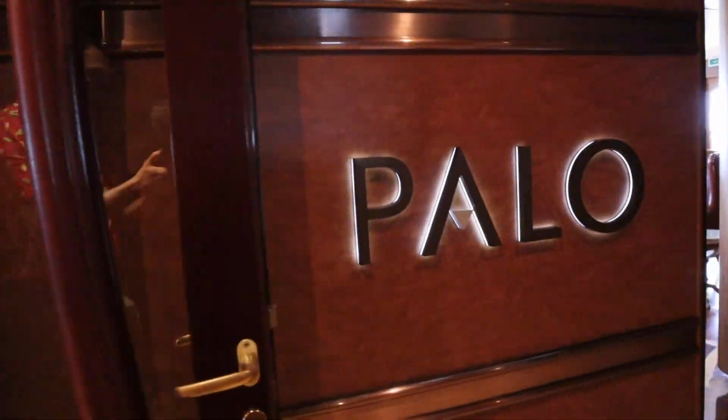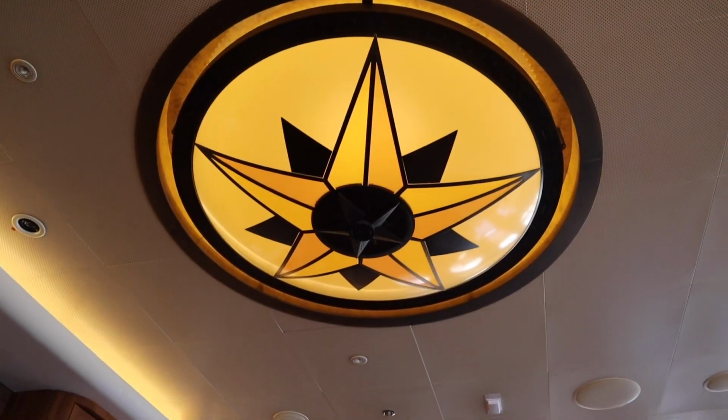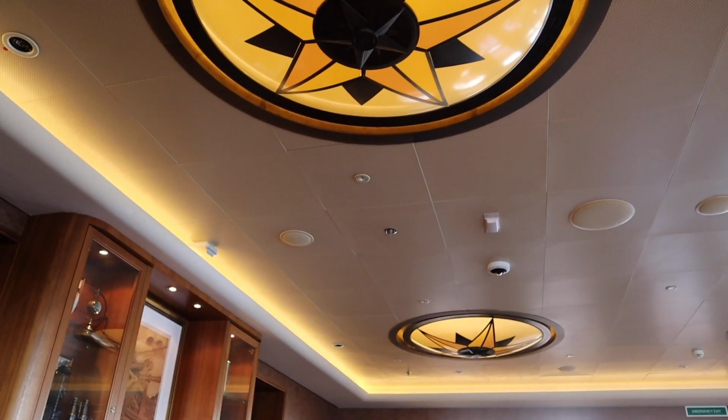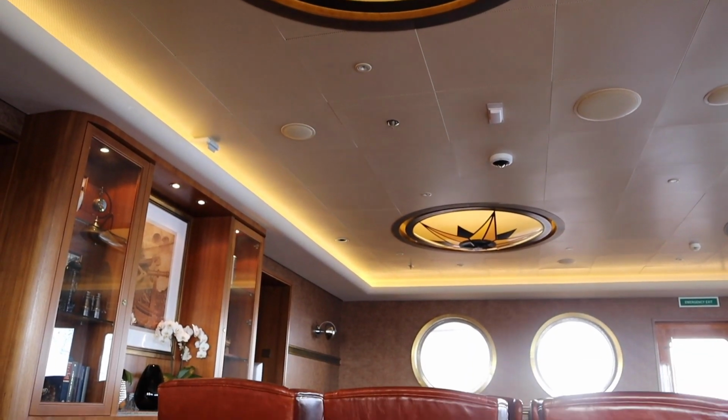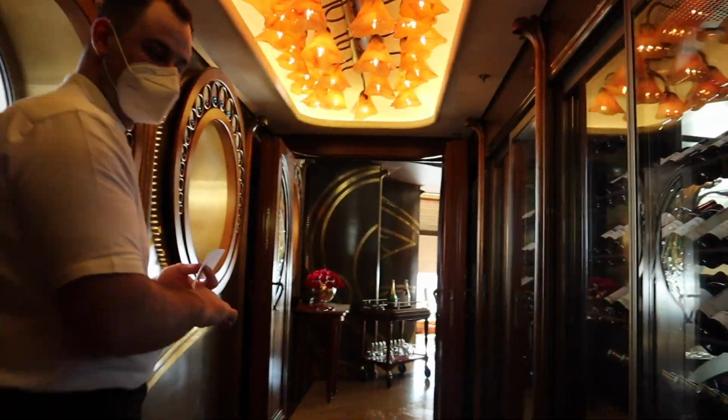As we exit Palo, we are going to enter the Meridian Lounge. They offer drinks before or after your dinner there, or just a place to sit and wait as you are waiting to go into Palo, or the next restaurant, which we're going to enter into, Remy. This is the French-inspired cuisine.